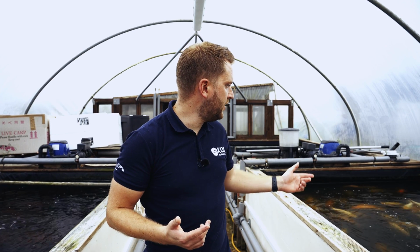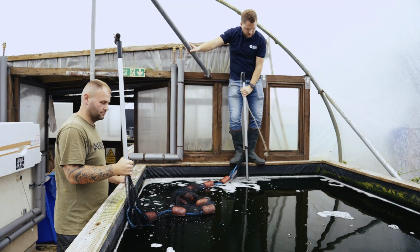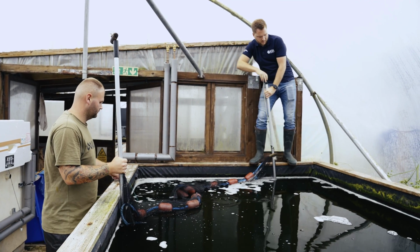So it was about maybe 5-6 weeks ago now that we actually netted everything up, separated the Gosanke from the golden corn. The golden corn actually went into the pond next to us. They've been thriving ever since, and we have had a big sort of surge in growth rates then. So yeah, we just netted the pond up. We're going to take a quick look.